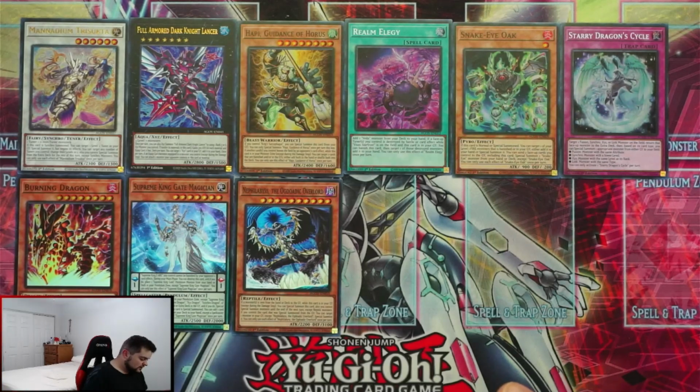Once per turn, if your opponent special summons a monster from their Extra Deck, you can banish 12 cards from your hand, field, or graveyard face-down. It becomes the end phase of this turn. Wait, it automatically becomes your end phase if this card's on the field? That's a little busted. What? Once per turn, during your standby phase, return this card to the hand.